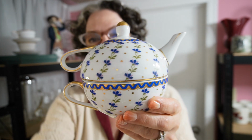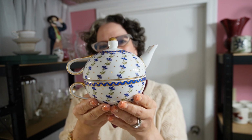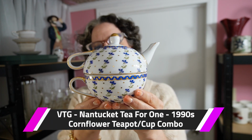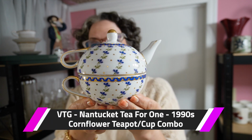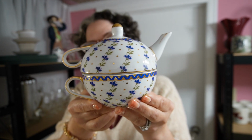This cutest little thing. This is not super vintage. It's from the 90s, but I saw it and I fell in love with it. Look at this little thing. This is by a brand called Nantucket. You've heard of it. It's part of the giftware collection, but it's cute. It's super cute. It's cute for decor and it's useful.